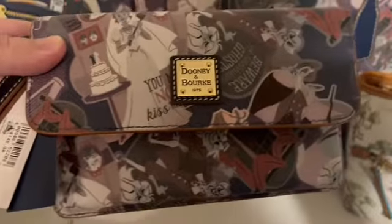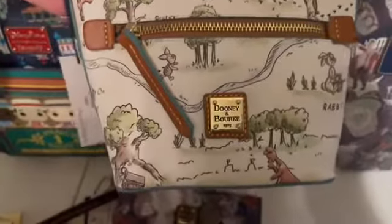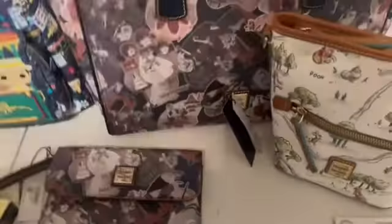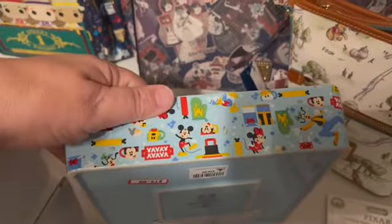I have 1 of the Haunted Mansion Dooney and Bourke wristlets for $88.99, I believe. And then the tote Dooney and Bourke Haunted Mansion, that is, I believe, $160.99. Then I have 1 of the Winnie the Pooh crossbody Dooney and Bourkes for $118.99. I have 2 of these square bakers for $9.99.